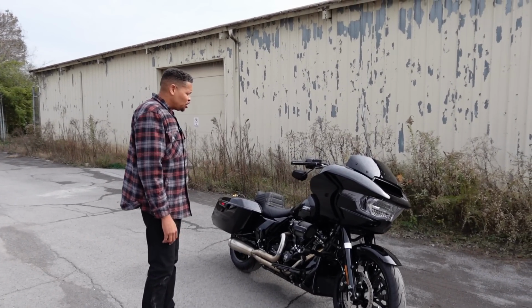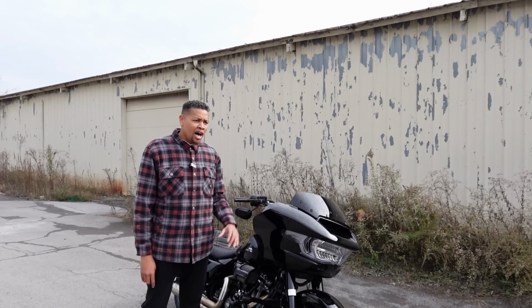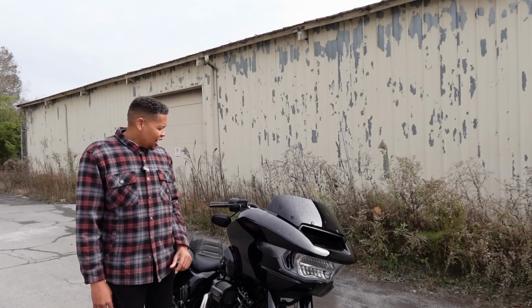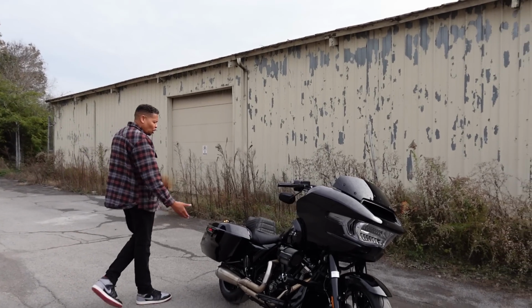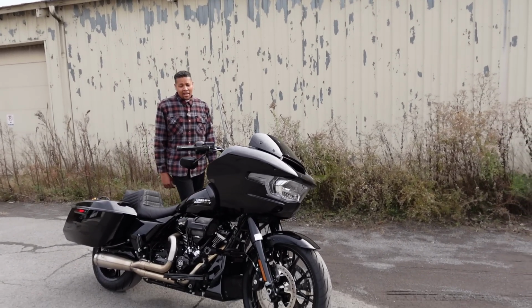There's a lot of stuff done to it. There's more that's gonna be done to it. I actually got a windshield in the garage that I'll be putting on. Only windshield I'm gonna run is Clockworks. Got that in the garage. I'll be putting that on pretty soon. And I got a Tour-Pak for it. And I think the bike is a great bike.